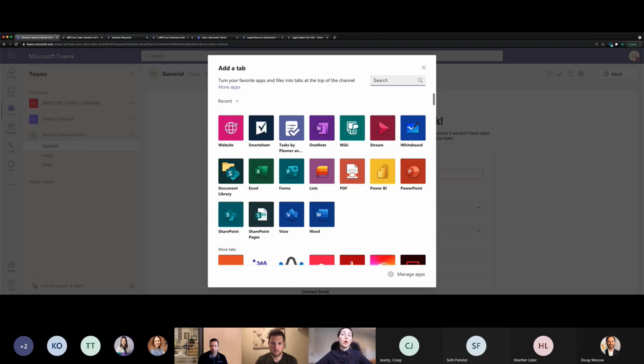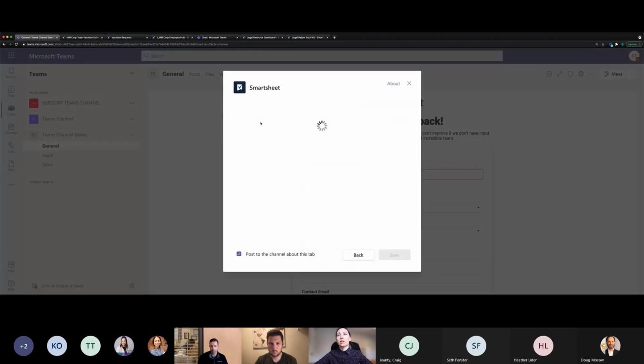You'll also have the option if you are embedding a form or a published link to add it in, like I did with my form, using this website app option here. I'm going to show you the process for adding a Smartsheet tab. So for example, I'm going to click on the Smartsheet tab. Depending on how fast your internet is, then it will pull up your example.